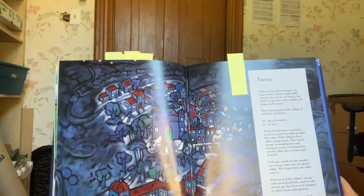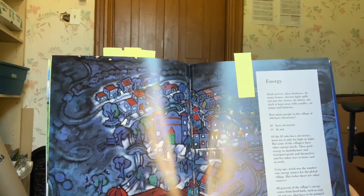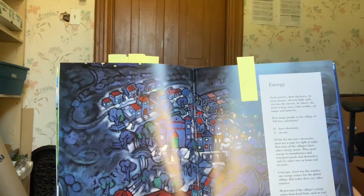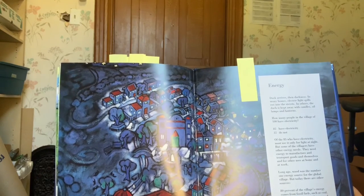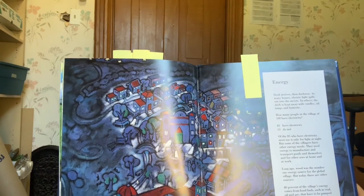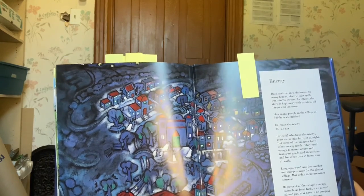Dusk arrives and then darkness. In many homes, electric light spills out into the streets. In others, the dark is kept away with candles, oil lamps, and lanterns. How many people of the village of 100 have electricity? 85 have electricity, while 15 do not.